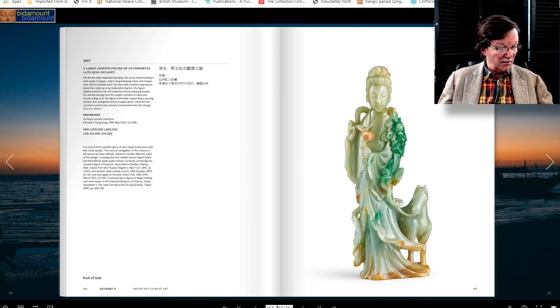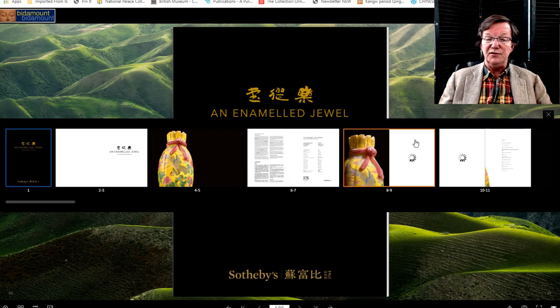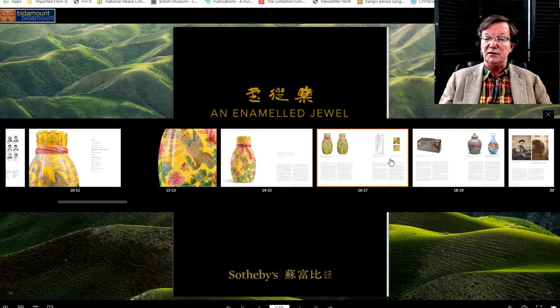All right, and then on to the next piece, and this is an item that got its own catalog, an enameled jewel. And again, this is a piece of glass. And this particular piece of glass has a rather amazing history, and there's a long write-up in this catalog about it. You have to see this thing to believe it.